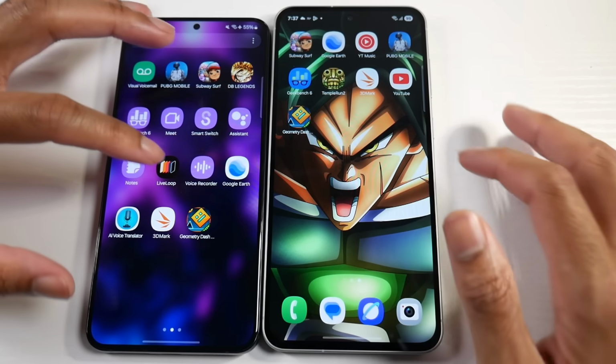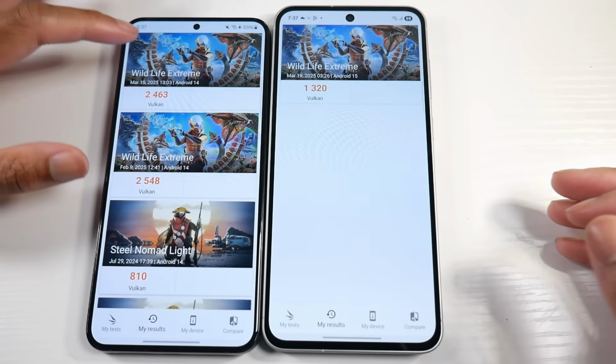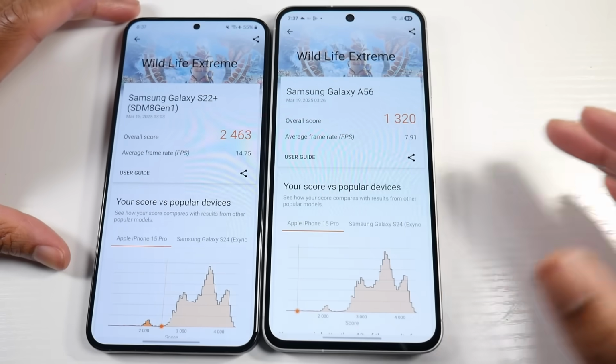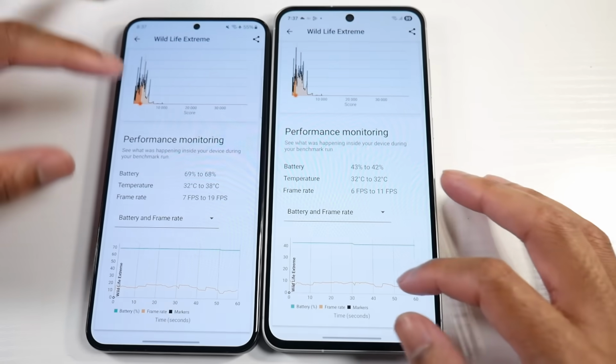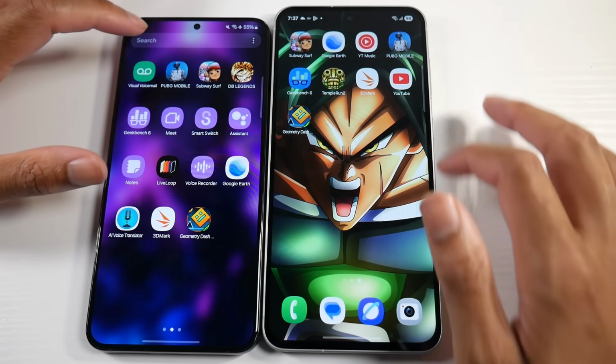As far as your 3DMark scores go, just to show you guys, there is a difference with the gaming on these two phones. You do get better performance when it comes to the Wild Life Extreme, almost 15 frames to almost 8 frames, and then you can see 7 to 19, 6 to 11 here. Let's go ahead and hop into PUBG.